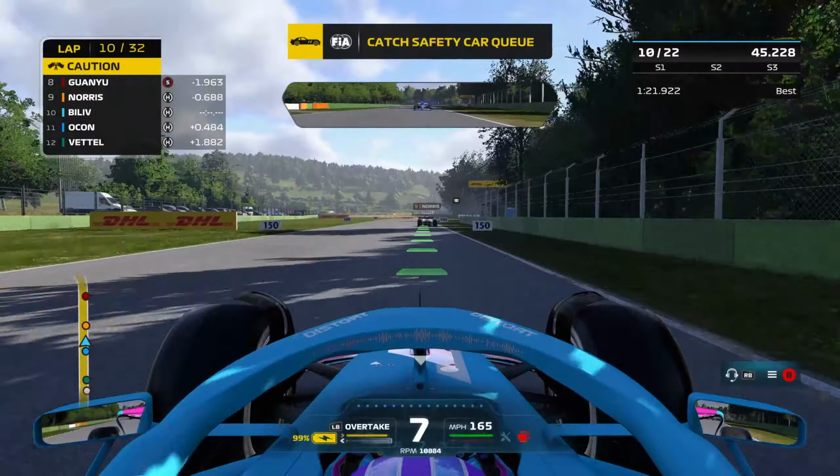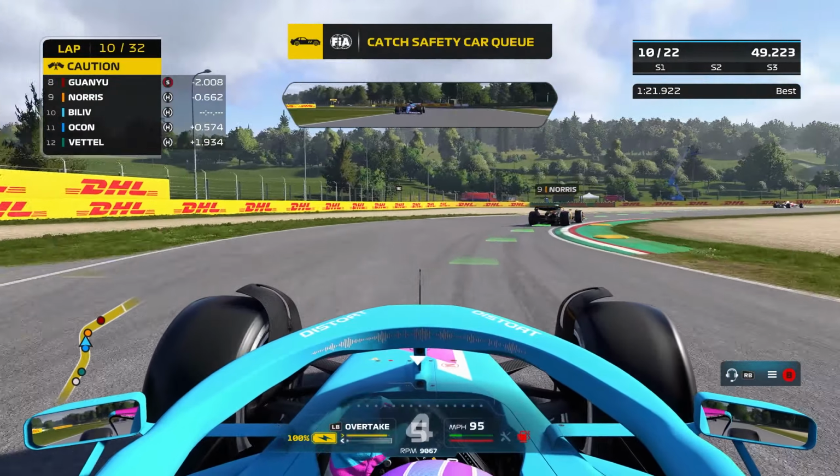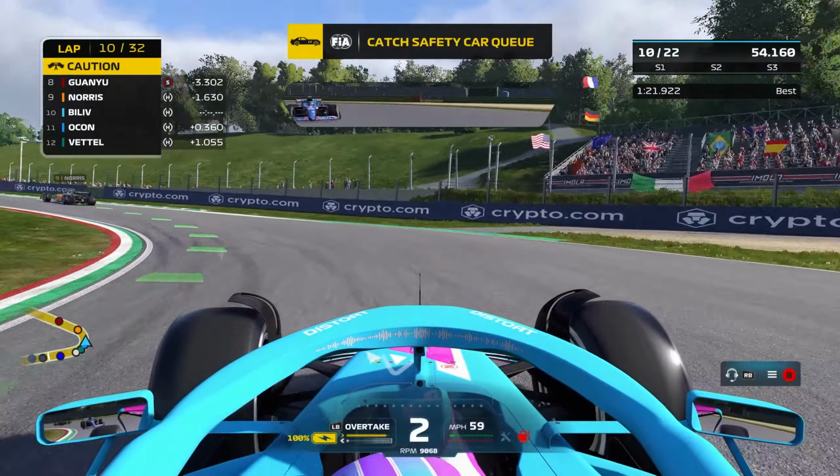But I think we were slowed down a little bit by other cars passing us in the pit lane, so we couldn't pull out. And we had an issue with the left front, I think it said. So I think we've not been helped as much as we could have been by that pit stop.